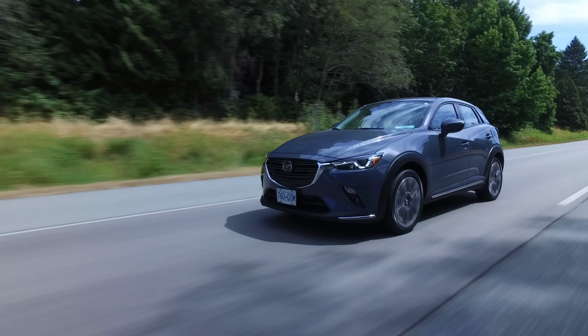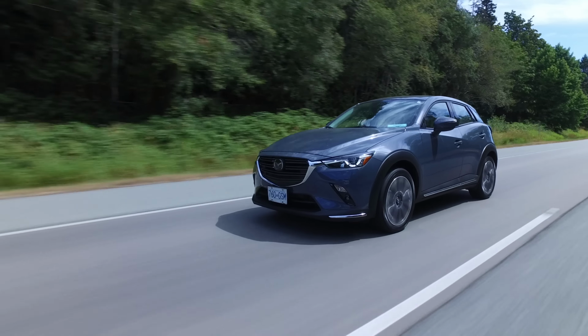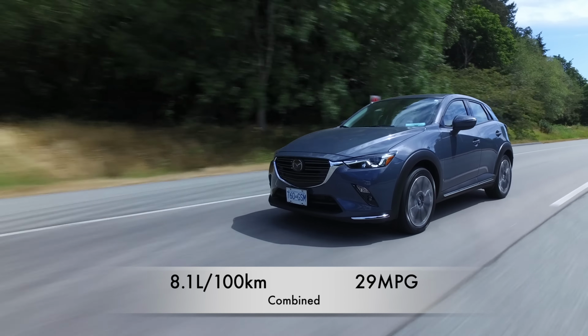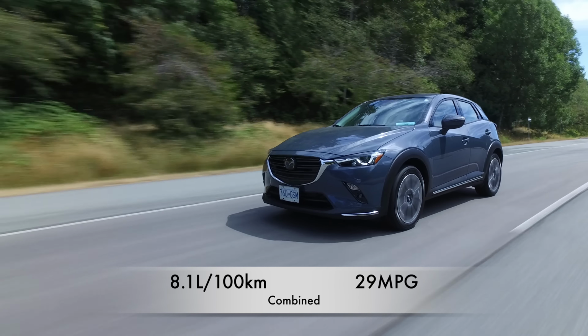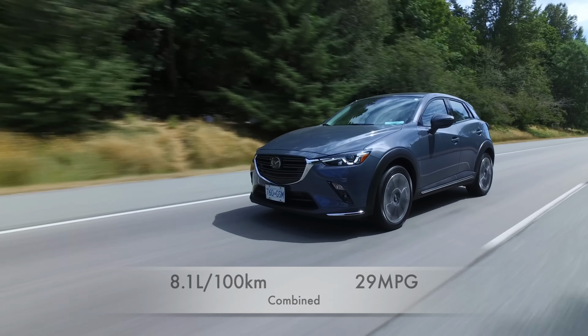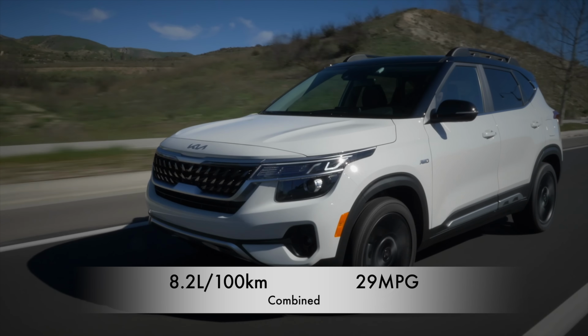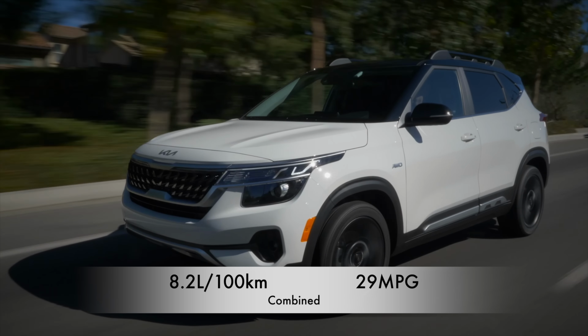First up is the Mazda CX-3. It's only available in Canada, no longer in the US, and it gets 8.1 liters per 100 kilometers combined. That's 29 miles per gallon. Next is the Kia Seltos with 8.2 liters per 100 kilometers combined. That's 29 miles per gallon combined.